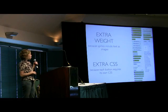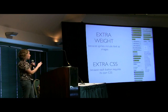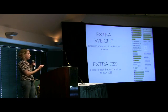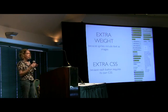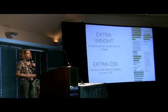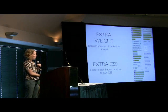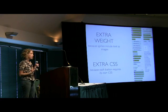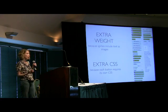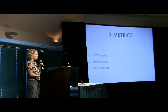The next is that there's extra weight because there's text included as images. Anytime you choose to use a font that isn't native to the web and you choose to use that as an image, what could be 1 gray button and 1 orange button, or maybe 2 or 3 of each for each of the different kinds, becomes multiplied by the different things that you'd like to say in that button. So using text as images is a really dangerous solution in front-end engineering. Extra dangerous as well because each of these buttons is going to require its own CSS, which means every time you add a new button to your site, you're adding more CSS, which is exactly what we want to avoid.